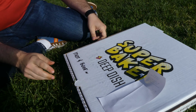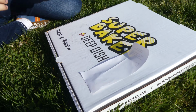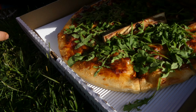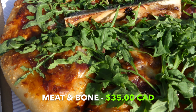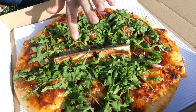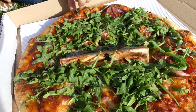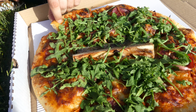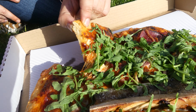Now, the pièce de résistance. We have the super baked deep dish pizza. Deep dish pizza, let's go, let's open it up. This is meat and bone. I will explain it once I open it up. Whoa, what is this? Yes. This one has a bone marrow in the middle. Arugula, there's bracciola. And then of course, being Chicago deep dish, you need the thick crust. And yeah, oh, very cheesy. I can see a little bit of a cheesy preview there.